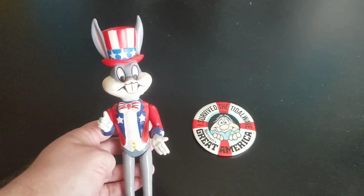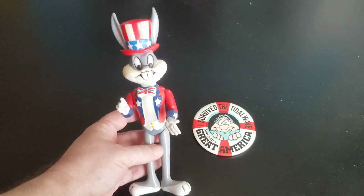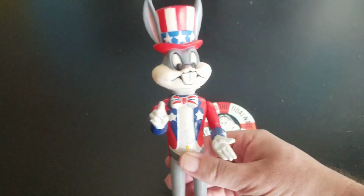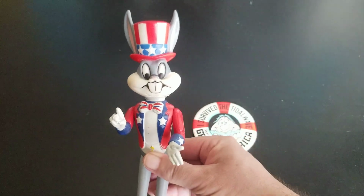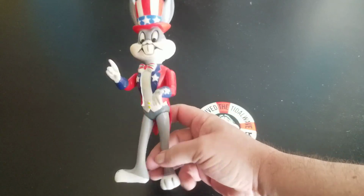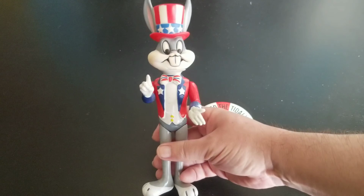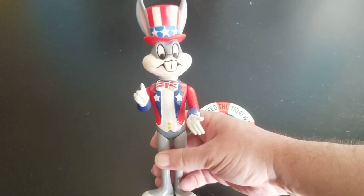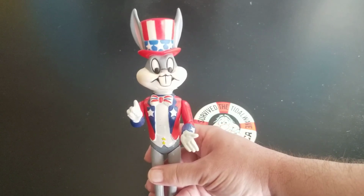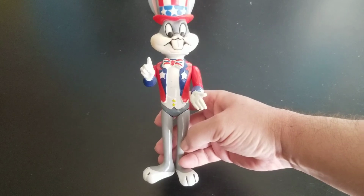Marriott's Great America was a really nice amusement park in Northern California. They opened in 1976, the Bicentennial year, hence Bicentennial Bugs that we're looking at right here. They didn't close, but they stopped being Marriott's Great America in 1992, and now they're called California's Great America, in the same location, which is in Santa Clara, California.